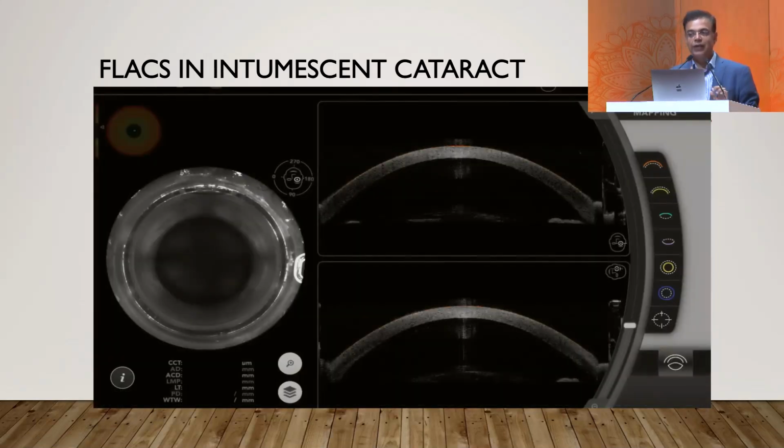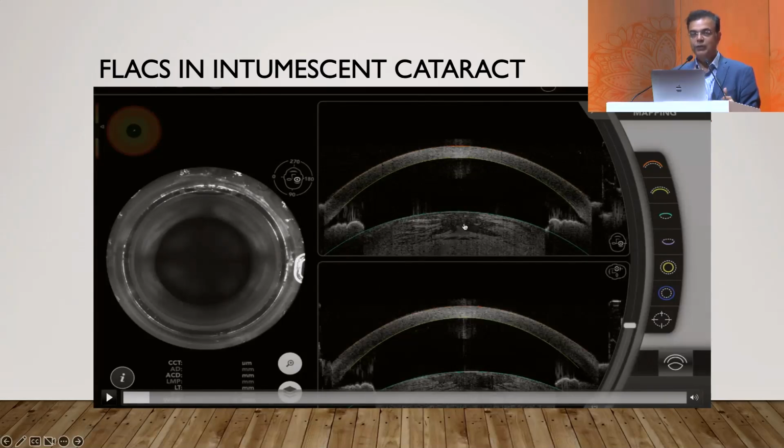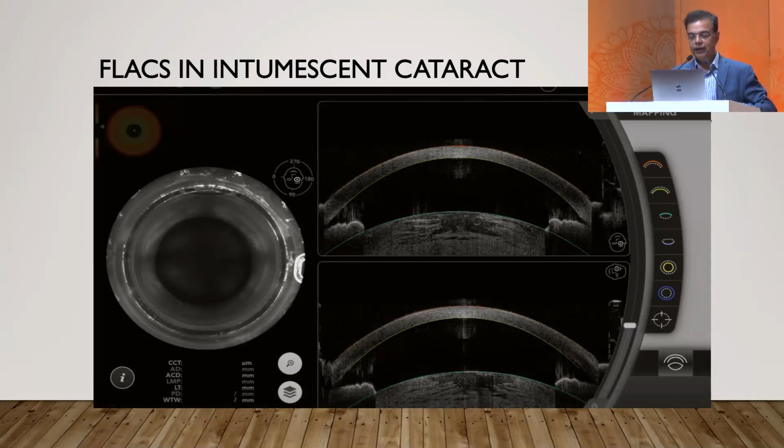So intumescent cataract remains one of the very important indications, and if you notice here, this is a really intumescent cataract. You can see these vacuoles with clear fluid, which can be easily seen even on the slit lamp, but more easily on the OCT, even on the anterior segment OCT. These are the ideal cases where laser cataract surgery will work to prevent a runaway rhexis or the Argentinian flag sign.